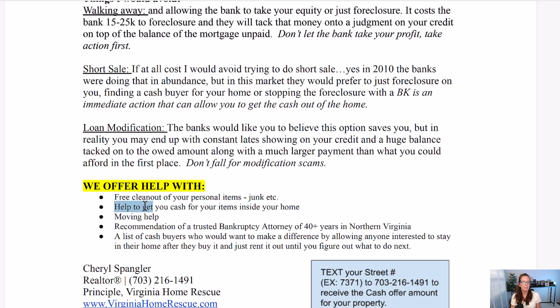We help them get cash for items in their home. If they want to sell them on Marketplace or whatever, it's just kind of like a free thing. We also have movers that we pay, free to them, to help them move from the home. And we can recommend a trusted bankruptcy attorney if they contact us and say that's the route they want to go.